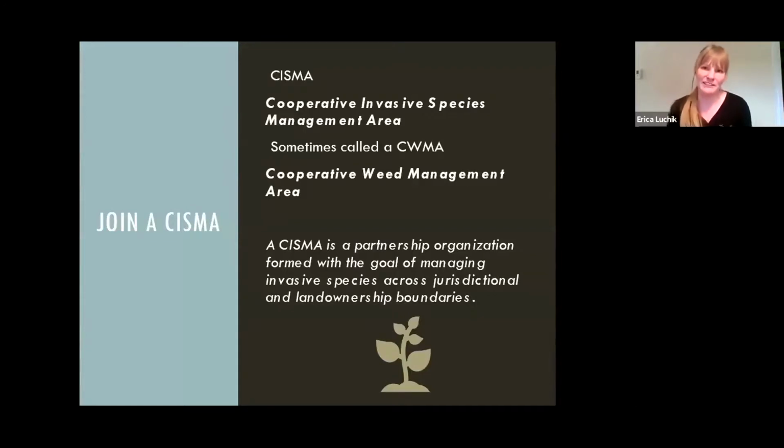So I had mentioned these invasive species groups that are forming all over the state, and they're called CISMAs, or Cooperative Invasive Species Management Areas. And they're a group that has just a bunch of partners. It could be anyone from the universities or anyone interested in native plants, especially landowners. We love landowners to be involved because they're the ones that are out there working in their yards and planting these plants. So it's just a group of people that further invasive species education and do work days and fun events just to get the word out about why we need to be planting natives. So if you are interested to see what your county is doing, definitely let me know and I can fill you in on where they're at in forming that group.